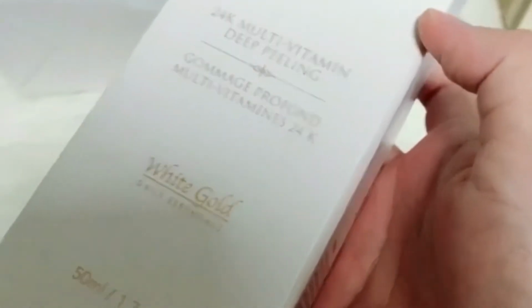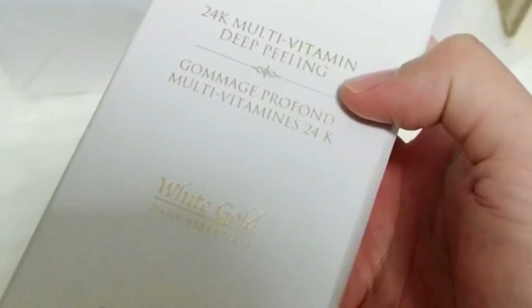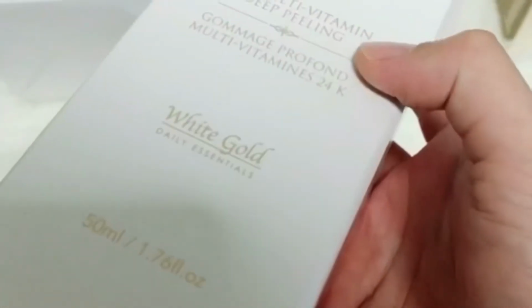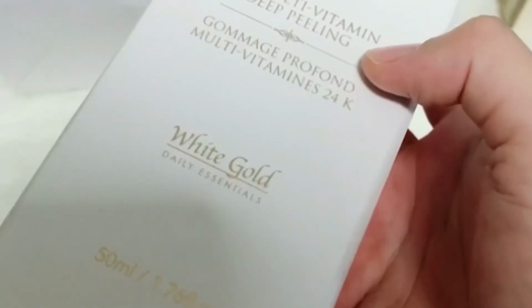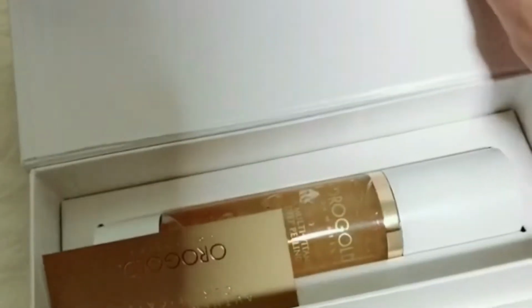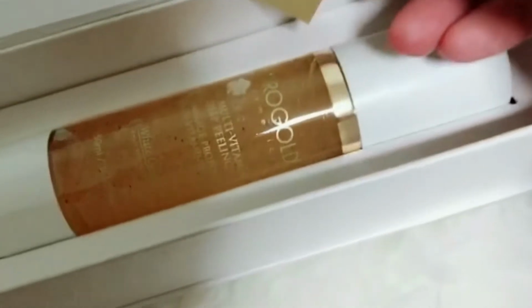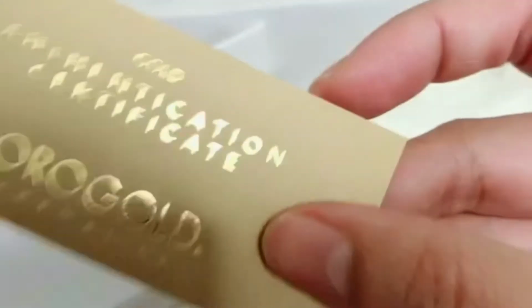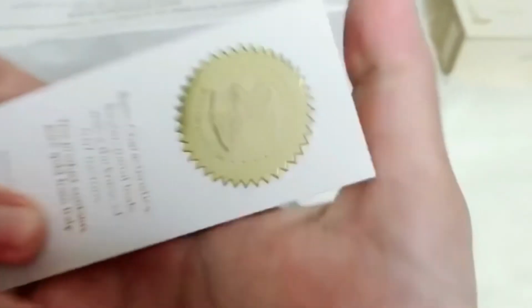Okay, so now we are on to this. This is their 24 multivitamin deep peeling. Also contains 24K gold, I believe. And let's see if it opens the same way. Does it? Oh yeah. Okay, so they have a certificate as well. This is so pretty lah. Every time I say pretty, I will say pretty lah kan. So it comes with the certificate as well.